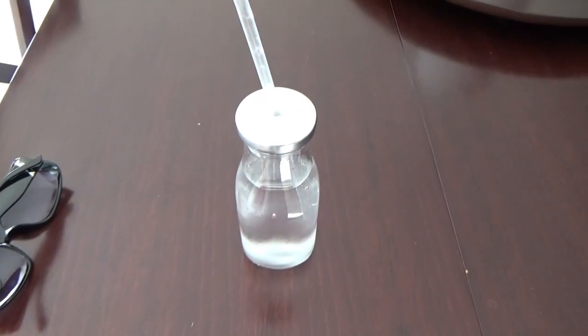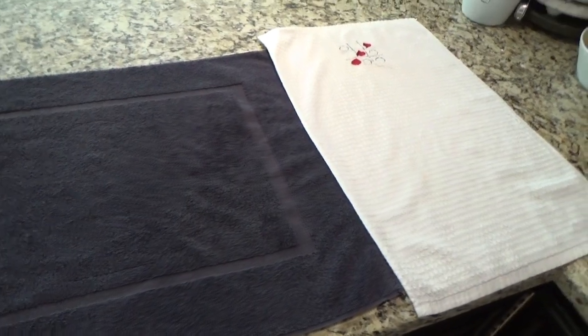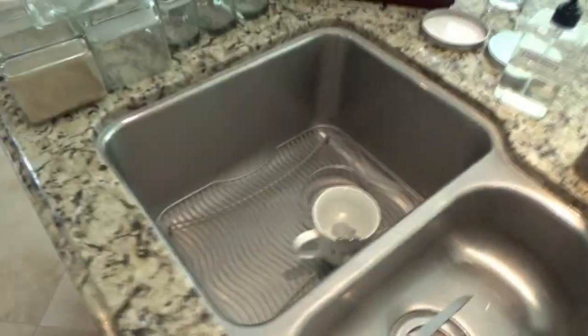First things first, fill up some water. Next up, make sure you clean the counter. Place something down where you're gonna put the dishes. Gloves on. Sponge out. And let's start.